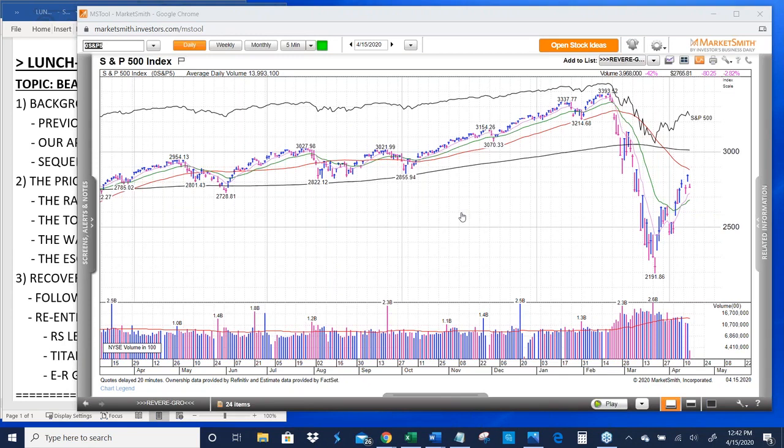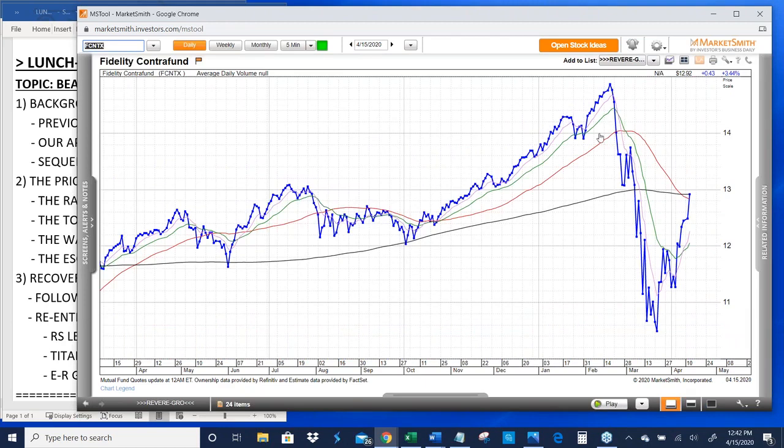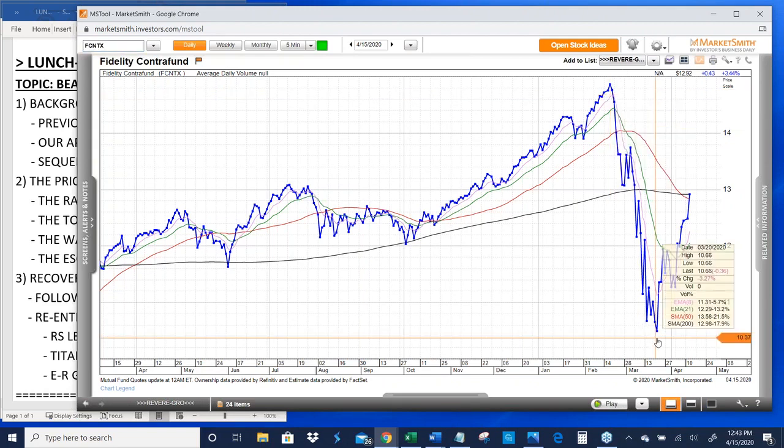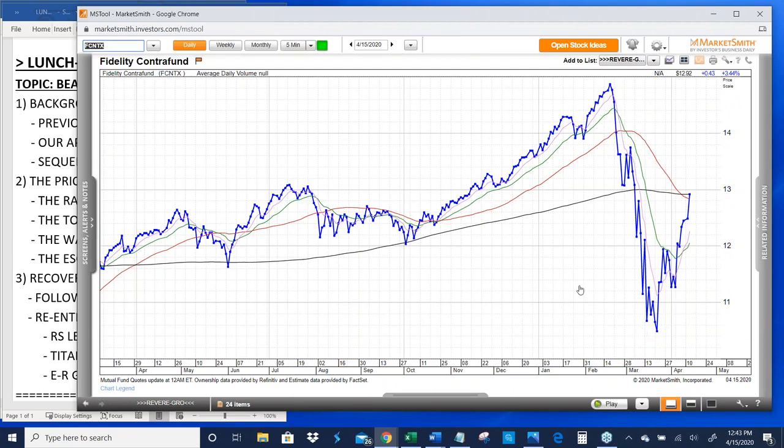If your 401k only allows you to trade mutual funds, for example, a very common mutual fund in 401ks is Fidelity Contrafund. It's one of the best. It wouldn't have protected you in a bear market because these things have to stay 95% invested. So yeah, this thing dropped from 15 to 10.50. That's a 35% loss, 30% loss. And now it's coming back here, but apply the same rule. Don't own anything under the 200-day moving average for anything that you own in your 401k.